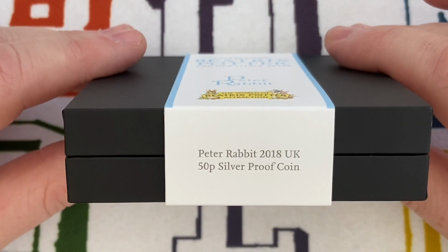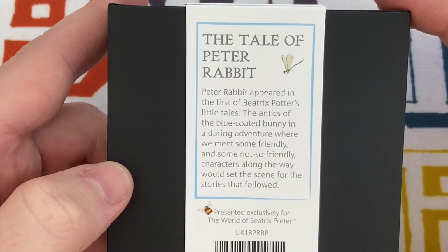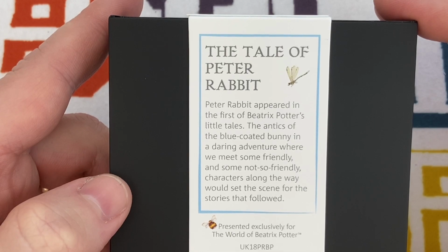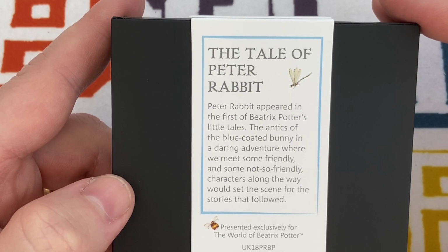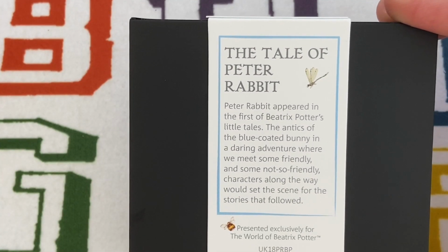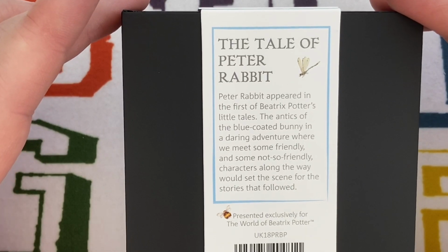So it's in a black box. I don't have many silver proofs because they are expensive. I got Lady Emma letter R in silver proof for Christmas, and the Snowman 2018. I've got a Flopsy Bunny that I won as a prize. I've got the Isaac Newton because I love the Isaac Newton, and I think that's it. Oh, other than that PA4 £2 coin that Christopher gave us, that navy one that's kicking around somewhere.